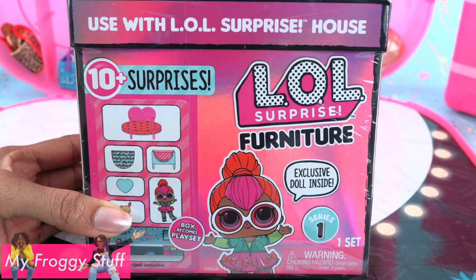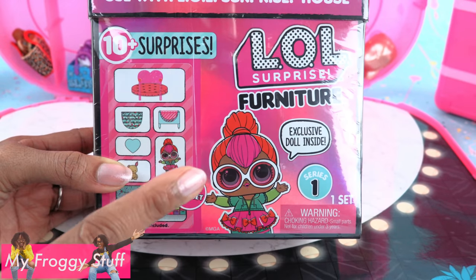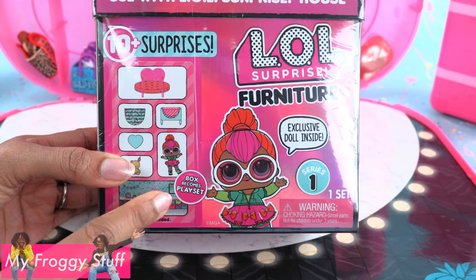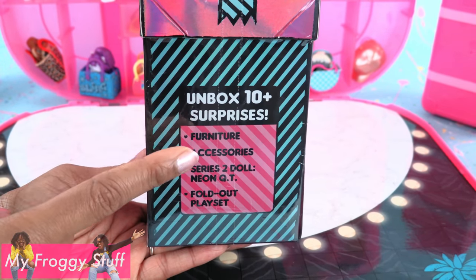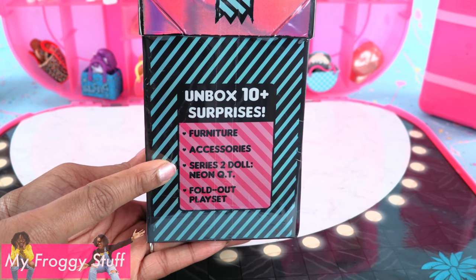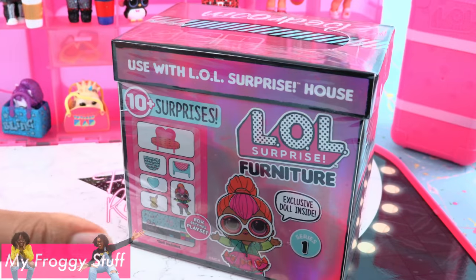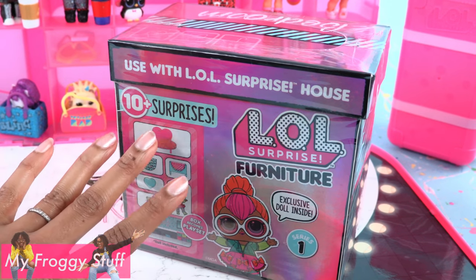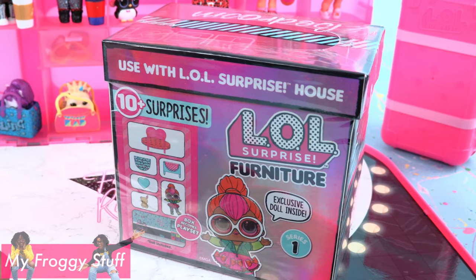This is to be used with the LOL Surprise house, if you got one. And if you don't, no problem, because the box becomes a playset. Inside, we will find furniture, accessories, a doll, and a full-out playset. Wow, that seems like a lot for $14.99 from LOL Surprise because the hashtag hair goals are $15.99.